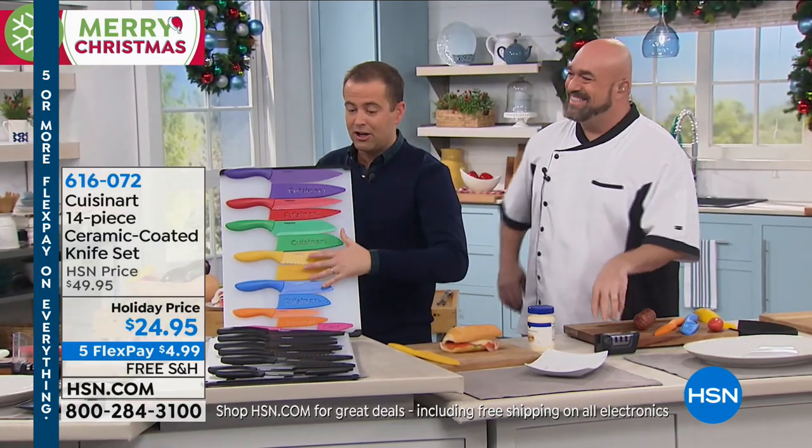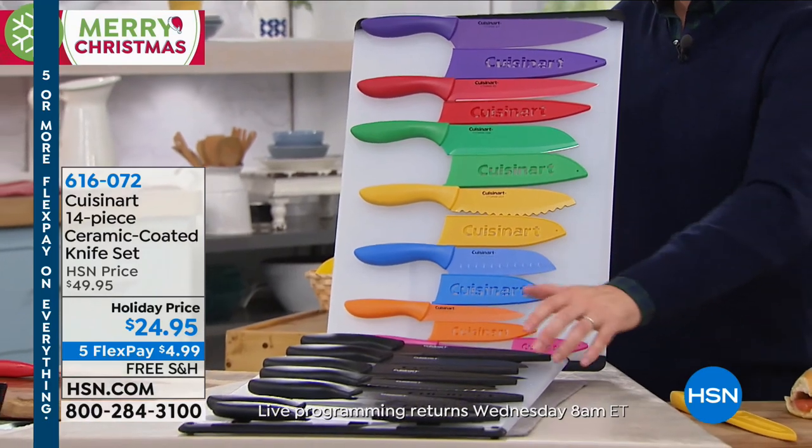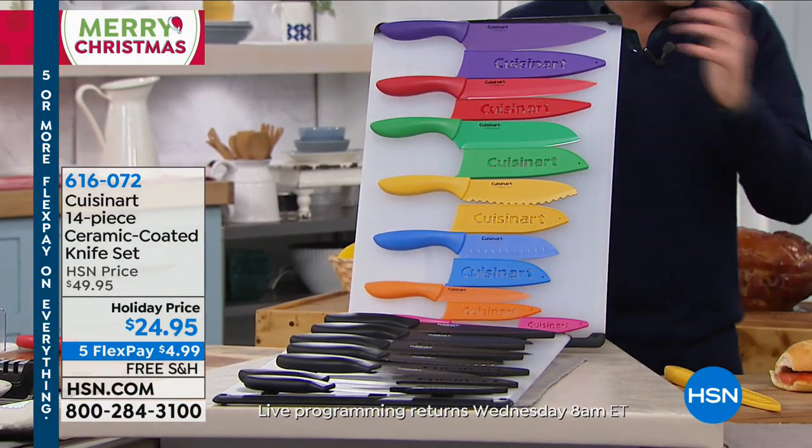Black or multicolor. Do not forget, we have this collection. I've never seen it before, but all of the knives in this very sleek black. Beautiful. Okay, new year, new knives.